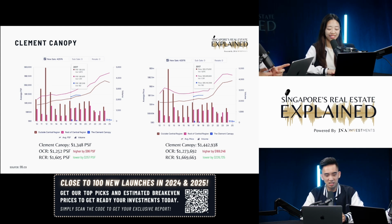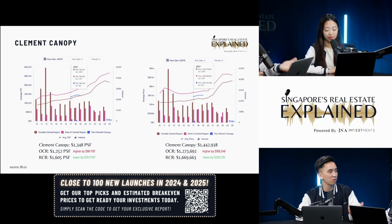Yes, and that's when we noticed that back then in Clement Canopy, it was actually priced 96 per square feet higher than the OCR new launch average. And it's very interesting. Below RCR is about 257 per square feet. So people say, hey, if I overpay for OCR, I shouldn't be making margin. But then Clement Canopy they made, so we're going to understand a little bit why also.